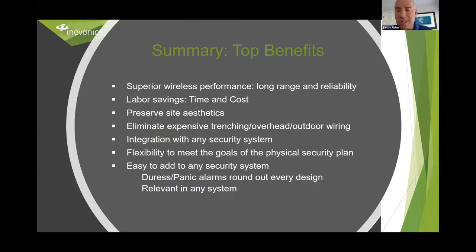So let's summarize with the main benefits of Inovonics compared to other wireless, our wireless. We tout that it is the longest range and the most reliable of any wireless in the security industry, especially in commercial and industrial settings. You're going to save a lot of money in labor with time and expense, reduce time on site. Now more than ever, as we've been saying for the past few months, is more significant than it has ever been. You can get in and get out, keeping your end user customers feeling safe with fewer people on their site for less time. It's also going to save the cost of the copper and the conduit and the lifts and everything that it takes to run wire in those challenging environments.